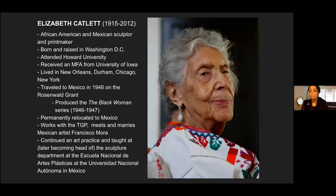It was there that she met Margaret Walker, the poet. And in the exhibition I curated, I included a collaboration they did called For My People, which included one print by the artist called Singing Their Songs. This collaboration portfolio included text by Margaret Walker and prints by Elizabeth Catlett.